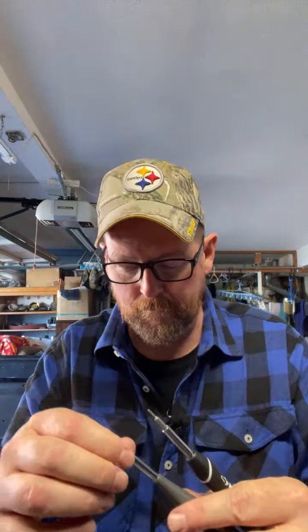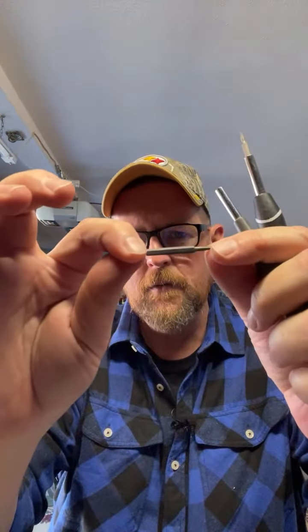Okay, I'll check it out and see. Maybe they have bits that fit it. These bits do not fit it. I thought maybe these bits did. They do not fit in the chuck on that. But this is, you know, I've got all the bit drivers I need, really. I don't need one for in my pocket.